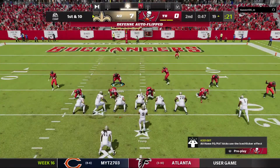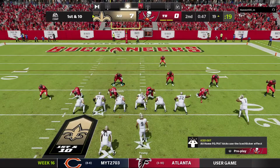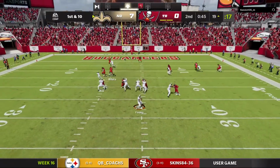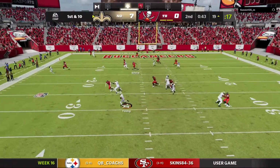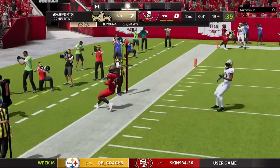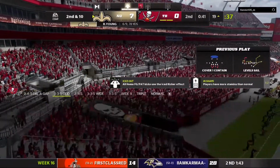So here's a 1st and 10 now, down inside the 20. From the red zone now, they'll look to throw. Buying time to his left. Nothing open downfield, so he'll throw it away. Oh, I like that right there.